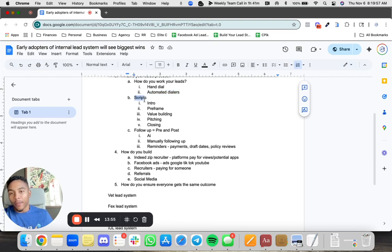Same thing for the script. So intro, very straightforward, very direct. Pre-frame, associating value based off what they need. So final expense, it's going to be burial or cremation. And then it's going to be supplemental income. Then it's going to be equity protection. Those are really the three ways that you can build the pre-frame on what they need.